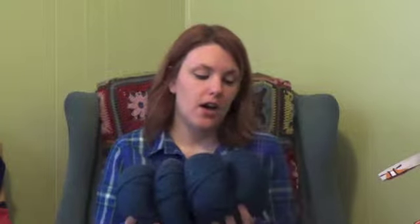And I talked about how it was comparable to Cascade 220 Superwash. So it is a heather. And I bought it to make the Miranda sweater. So the Miranda sweater is there's a short sleeve and a long sleeve version, and it has a hood, no hood, but it has cables that go down the front, and they kind of fan out towards the bottom, and there's like a pocket.